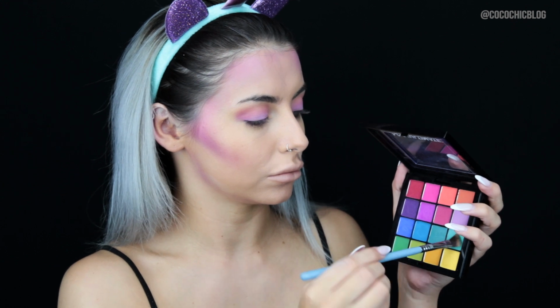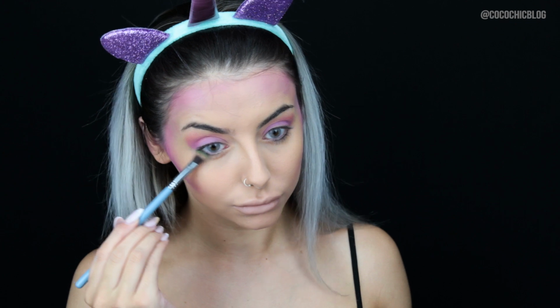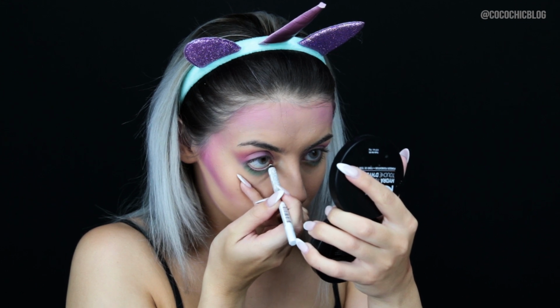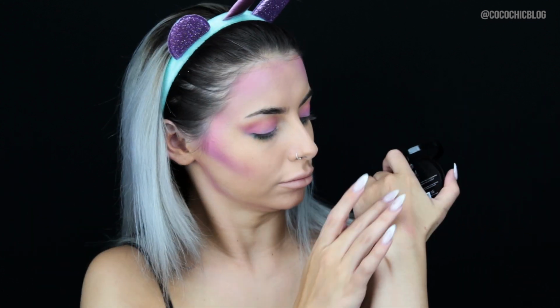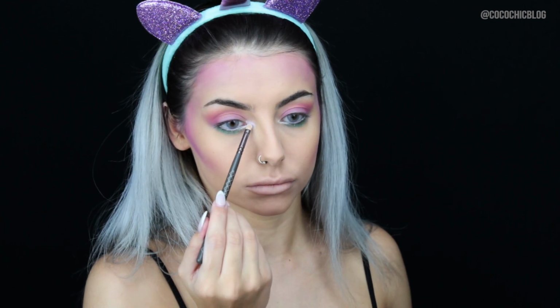And then I decided to take this kind of turquoise shade and pop that on my lower lash line because it matches my headband. See what I did there? Then I'm going to take this white liner and just tight line with that just to make my eyes look a little bit bigger. And then you guys, the new MUA Prism highlighters are not messing around. They are so intense. So I decided to add this little purple one right to my inner corner and really pack that on.